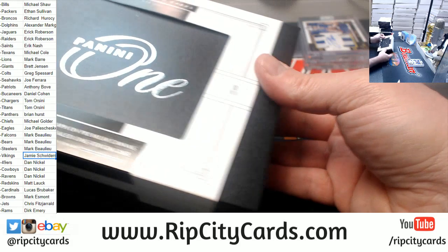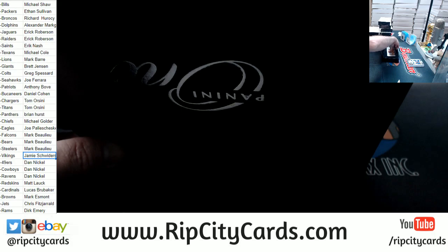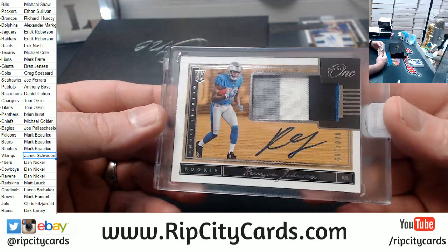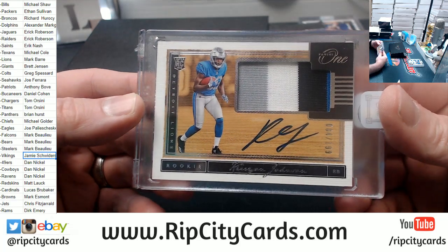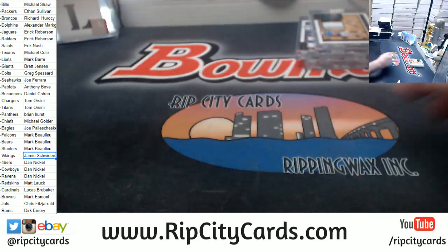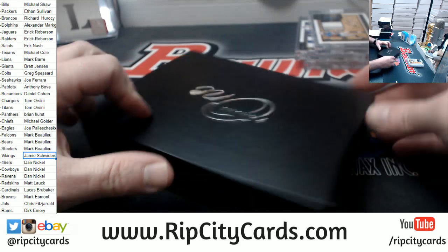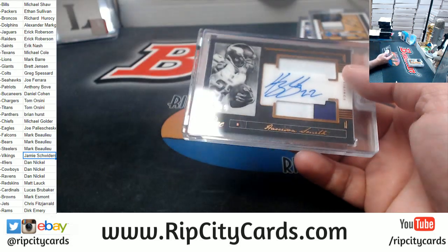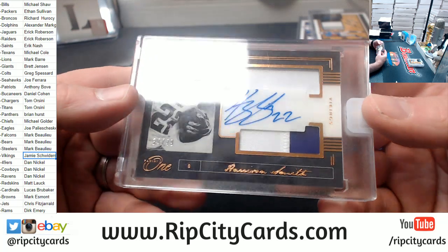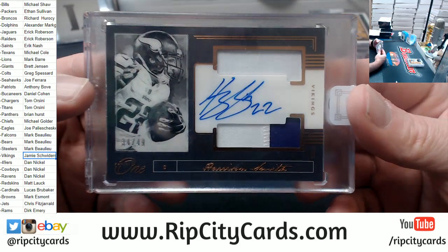Nice Bills hit from Michael Shaw. We hit two QBs in the last one. Nice one for the Lions. Kerryon Johnson to 149, four color. Patch auto. Nice job, Lions. Harrison Smith to 49 for the Vikings. Vikings, tough hit. Tough hit, but there is one for you, Vikings.